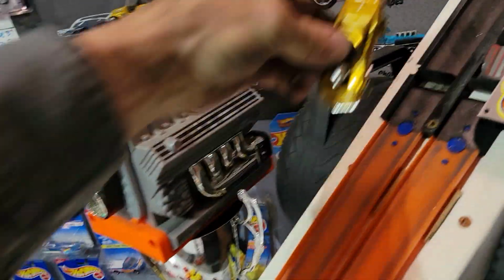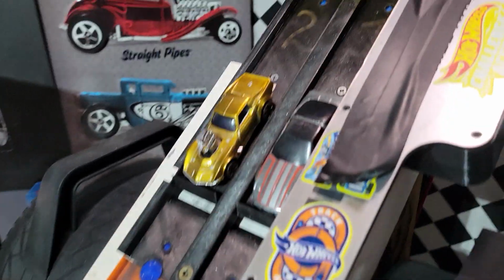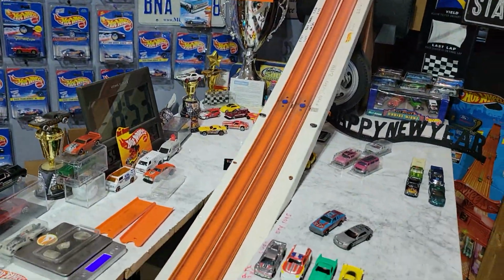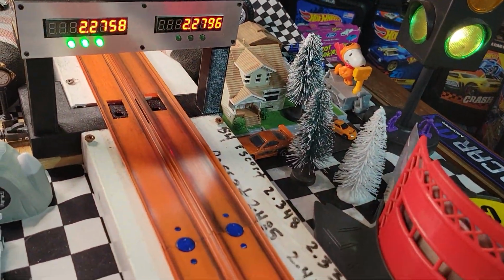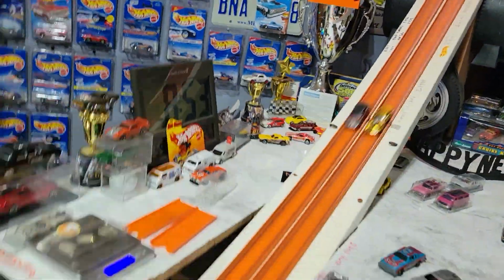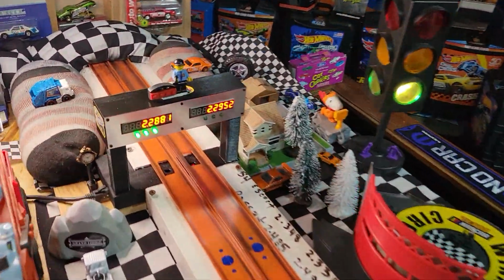This is the number 4, Golden Eagle. There's a case challenge for mods, too. Come on, Joker. Corvette's gonna get him. 2275 to a 2279, a 4,000 beat. Ooh, he doesn't get him.